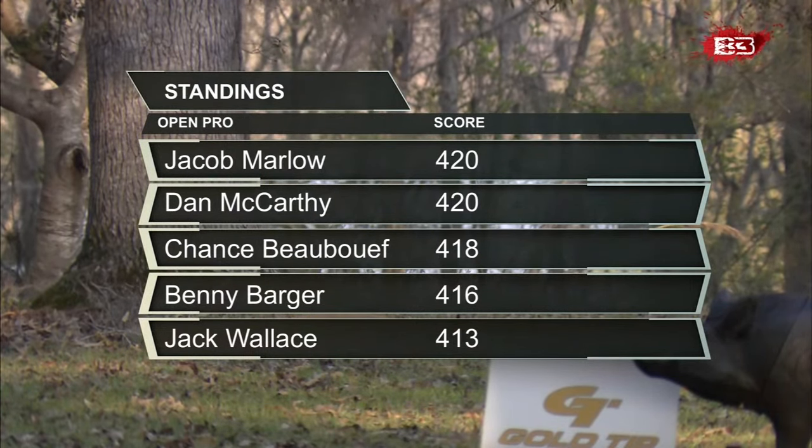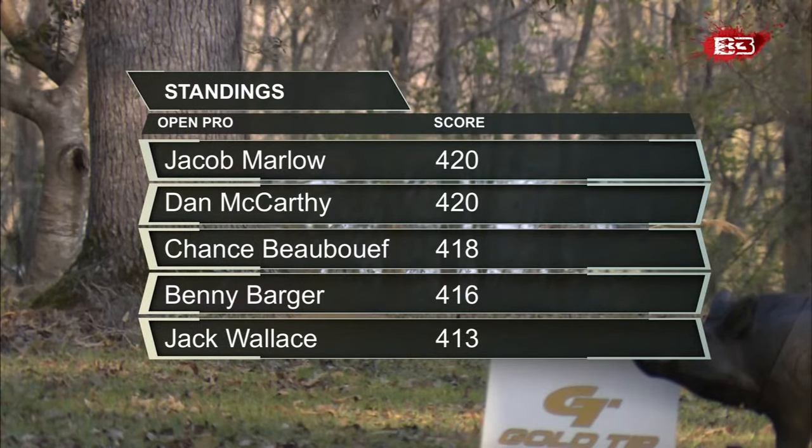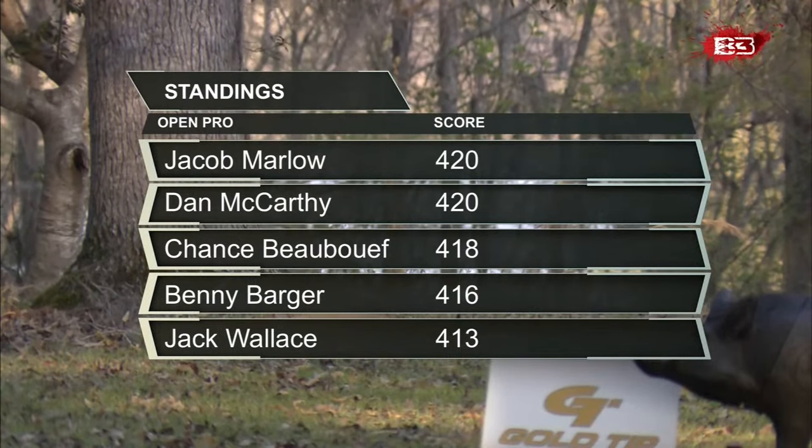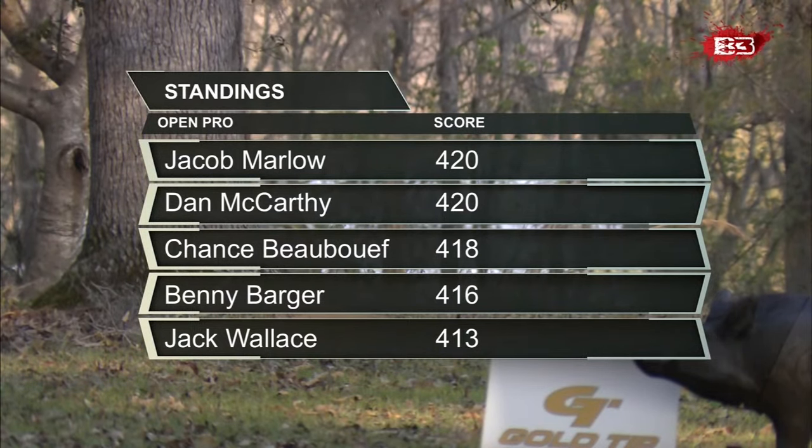Now we're under pretty much sunshine. But Open Pro, our last category of this tournament. I'm Greg White with Darren Christianberry, and we had a tie up top, don't we, Darren? We do. Jacob Marlowe at 420, so he's obviously in the lead with bonus rings. But the guy you don't want behind you chasing you, Mr. Dan McCarthy, tied with him at 420. Chance Bobeff, a past winner here at 418. Benny Barger at 416, and Sam Suter is in fifth with a 414.